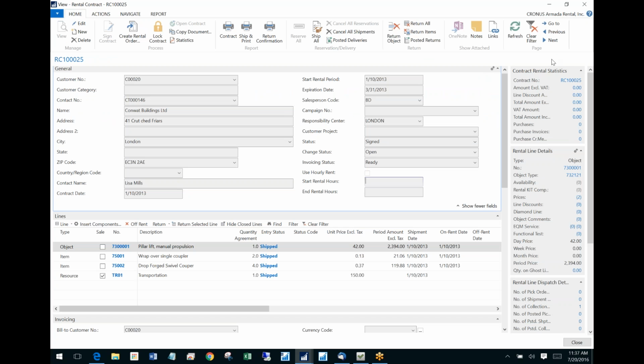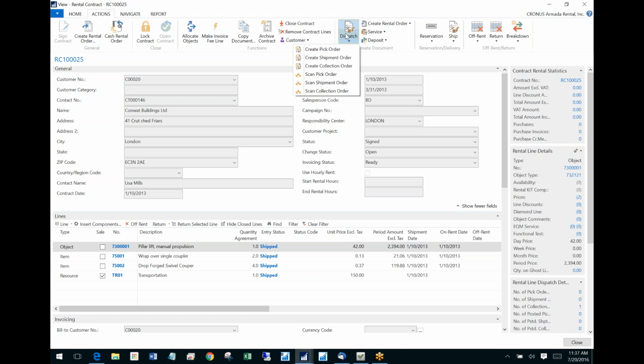Now for more sophisticated shipping arrangements where you may have a warehouse where you pick, or you may just have trucks that you load and you need to load them ahead of time and you need more specific instructions about where the deliveries are to be made, we have dispatching. So we can create a pick order for your warehouse staff and then create a shipment order for what's to be loaded on the truck and where it's to be delivered to. Okay. And the same thing goes for collection orders.